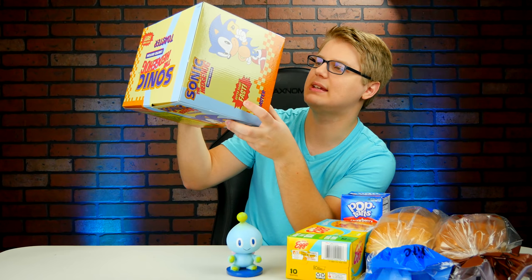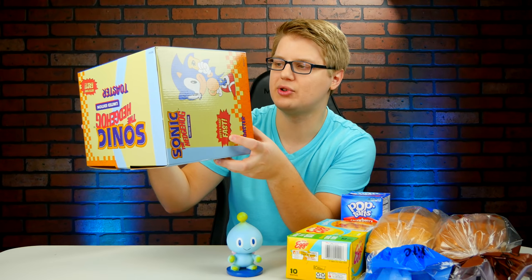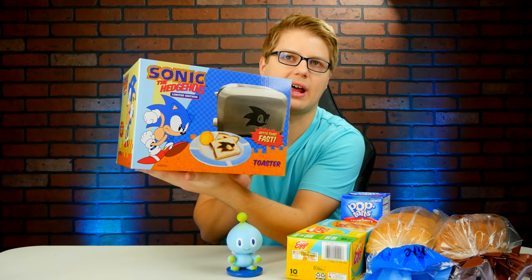Toaster model CT-912G. Warning, to prevent electric shock, unplug before cleaning. Household use only. Do not immerse in water. Well, we all know that Sonic doesn't do well in water, so I imagine no one would probably put this toaster in water anyway. It's because Sonic can't swim.